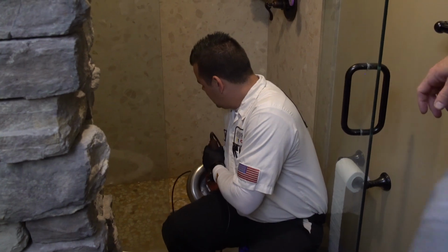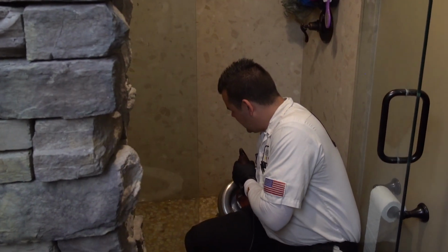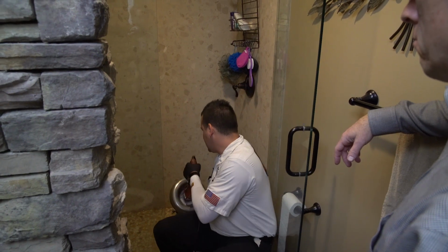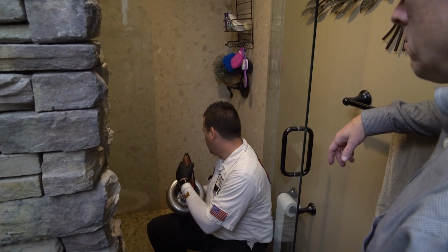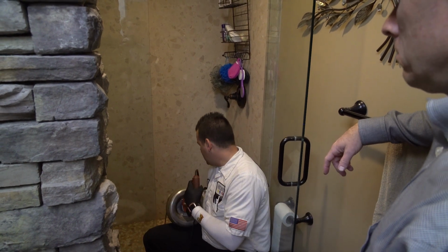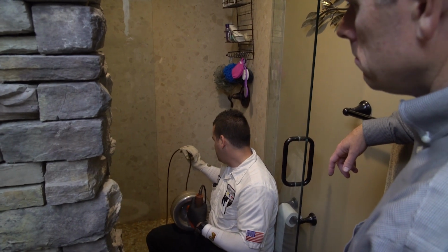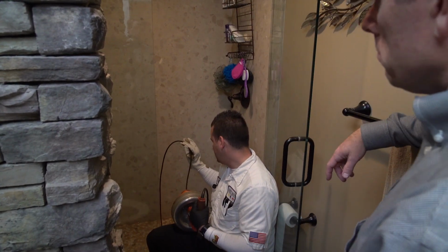And check this out. It's like binding up on that spot. Like it could be that calcium has built up inside that pipe at a certain spot over here, basically. I'll show you right now. There's the end of my snake right there, so probably like 2 to 3 feet.